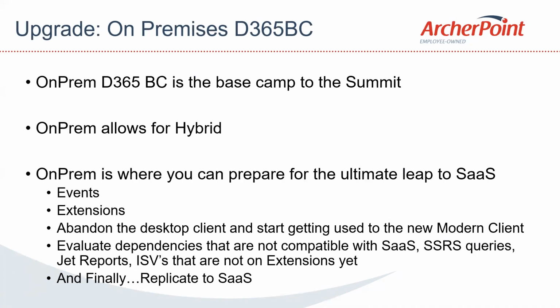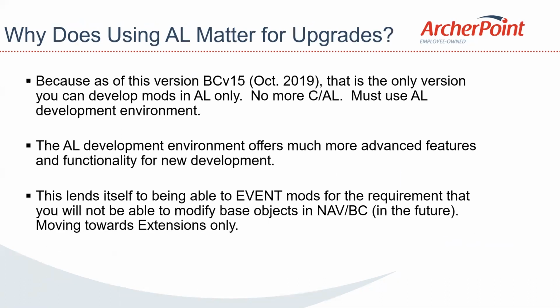You also need to evaluate dependencies if you decide to go to SaaS, about SSRS queries, Jet Reports, ISVs that are not extensions yet, because those can actually prevent you from going to SaaS. So at the time of this publication, I don't have all those details for all those vendors, but you definitely need to check that out before you entertain going to SaaS.